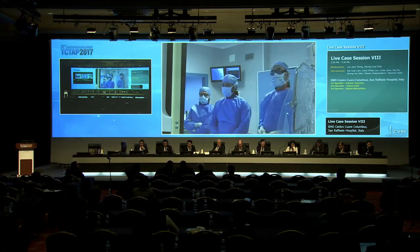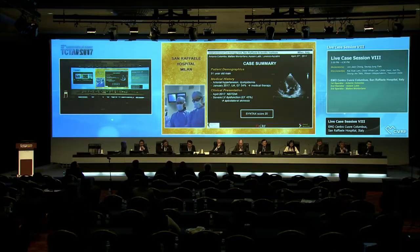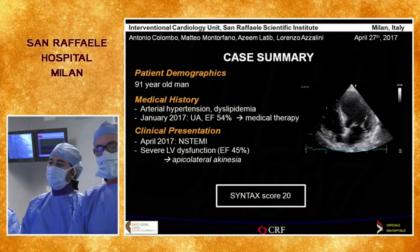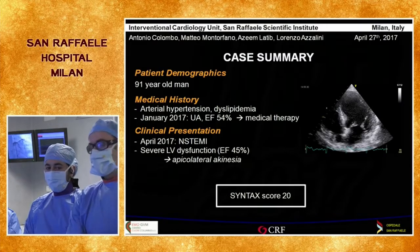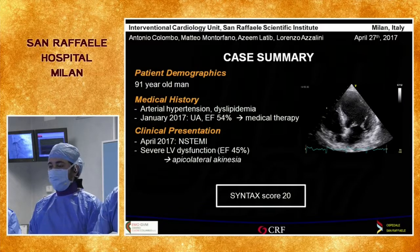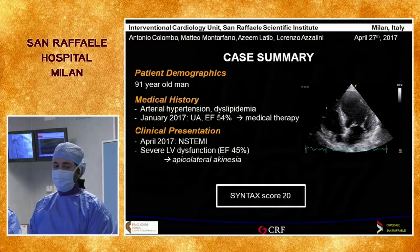Okay, good morning to everybody. We are introducing the history of this healthy 91-year-old female with a previous history of arterial hypertension and hypercholesterolemia. The patient had a recent unstable angina in January, which was managed conservatively, just with medical therapy: aspirin, beta blockers, and statin.